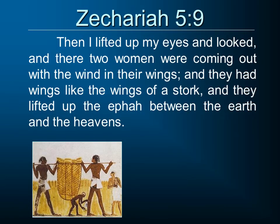Verse 9, then I lifted up my eyes and looked, and there were two women. So suddenly there's been a multiplication. Instead of one, now there's two. But they're coming out with the wind in their wings. Notice they are winged women, and they had wings like the wings of a stork, and they lifted up the ephah between the earth and the heavens.